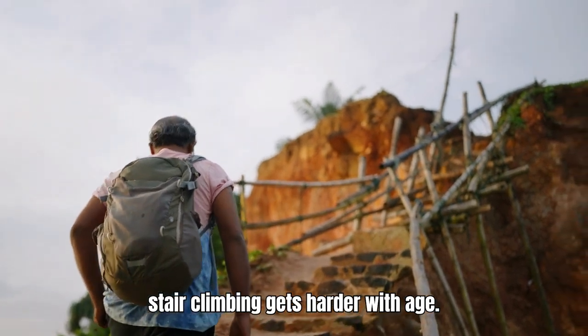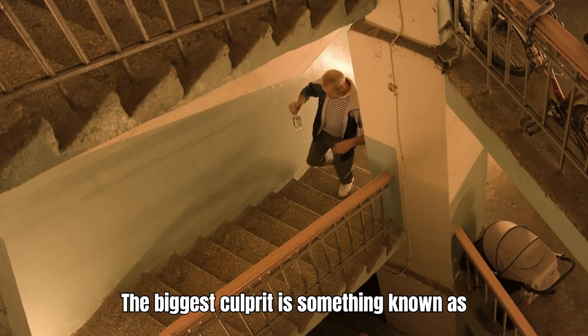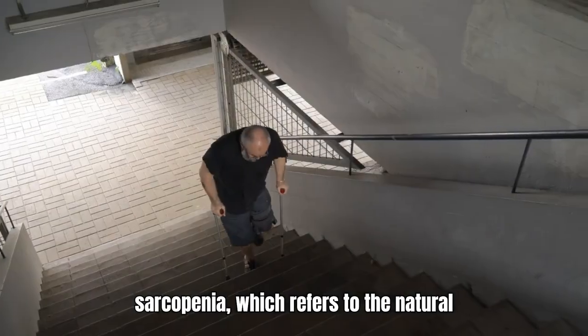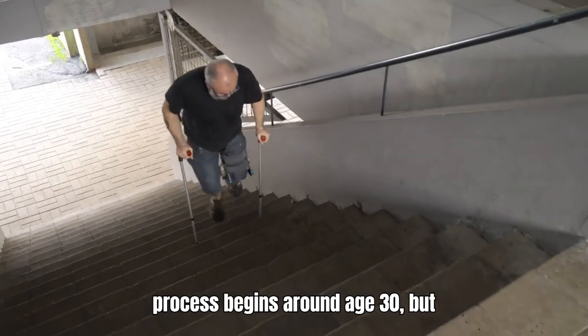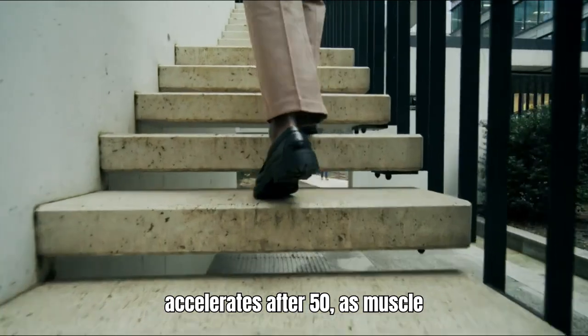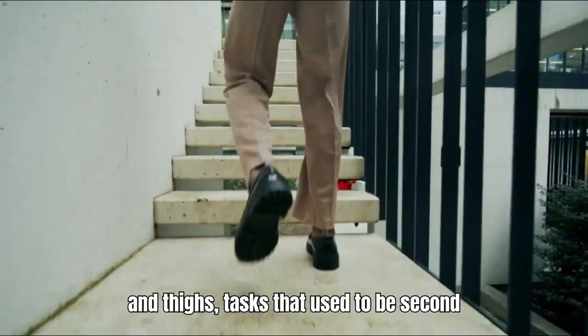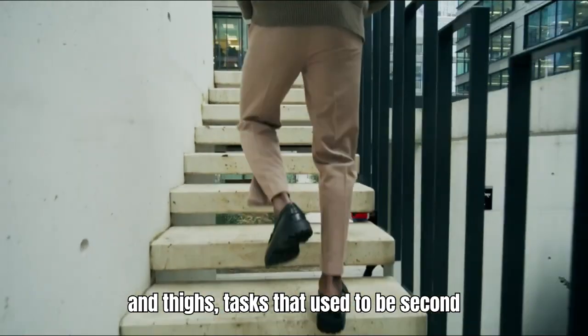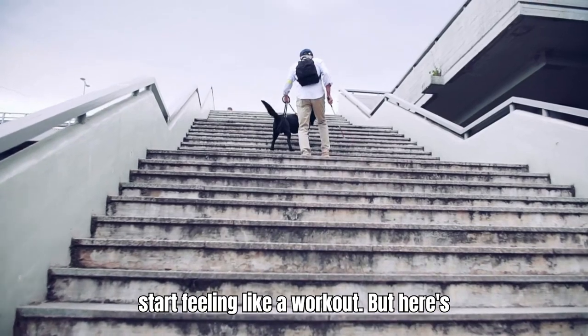Why stair climbing gets harder with age. The biggest culprit is something known as sarcopenia, which refers to the natural and gradual loss of muscle mass. This process begins around age 30, but accelerates after 50. As muscle diminishes, especially in the legs, hips, and thighs, tasks that used to be second nature, like climbing a flight of stairs, start feeling like a workout.